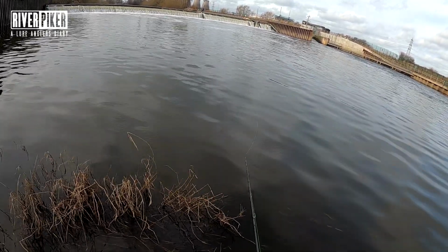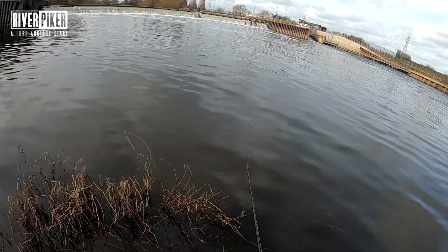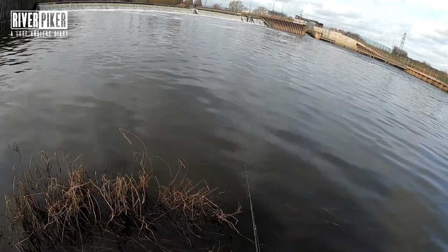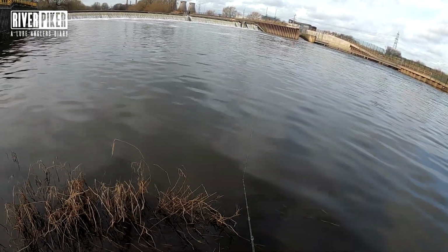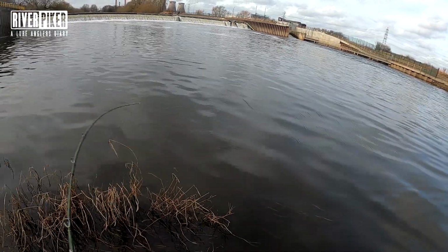You can even use it as a bite indicator. If your line twitches, you'll see it. So a lot of lads like to use bright colours like this bright green because it's a visual aid to fishing. So don't worry about colour too much. Yep.